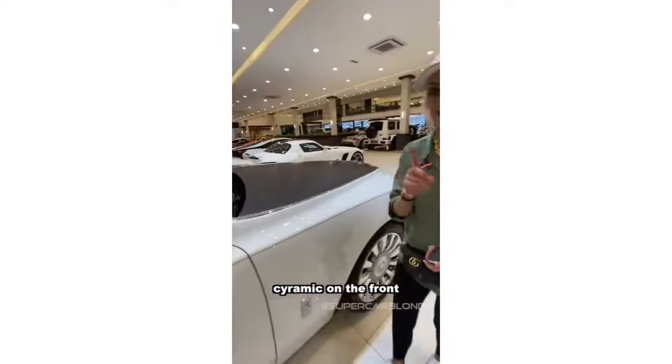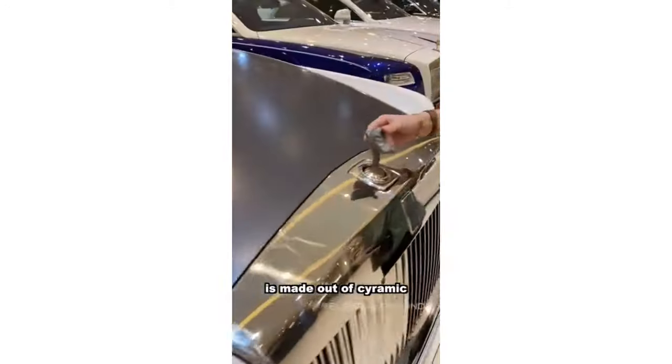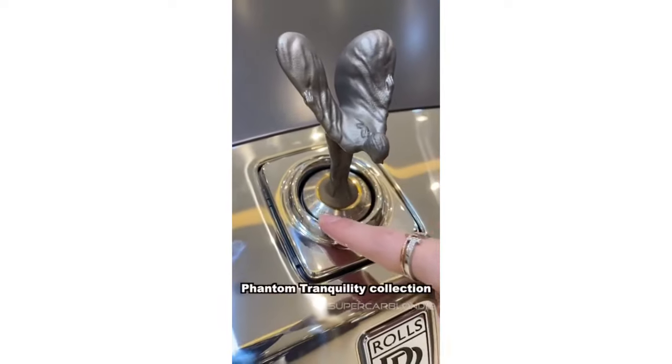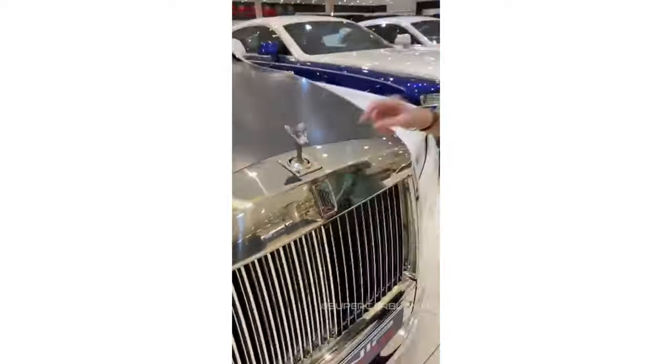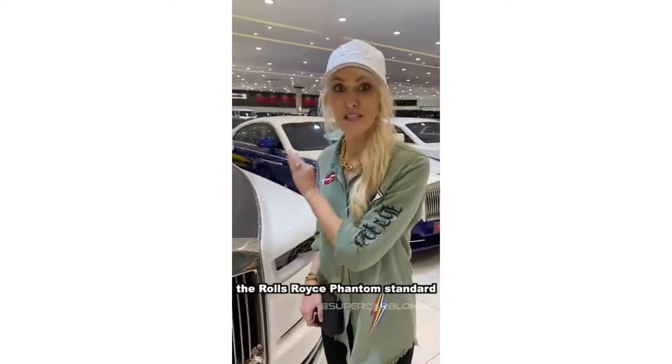You've also got ceramic on the front. The Spirit of Ecstasy is made out of ceramic, and it's also got gold trimming here as well with Phantom Tranquility Collection. This is 1.5 times the cost of the Rolls Royce Phantom standard.